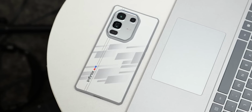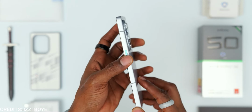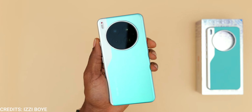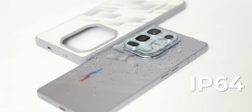Now, moving on to the design and build quality. Well, design is quite subjective, but when it comes to build quality, at a glance at the Infinix Note 50 Pro Plus 5G, you'd realize it looks premium. It kind of reminds me of the Samsung Galaxy S25 Ultra. I mean, it's made out of aerospace grade aluminum for the frame, which screams premium to me. On the other hand, the Tecno Camon 40 Premier has a plastic frame, but it retains a higher IP68 and IP69 water resistant rating, which is a lot better than the IP64 rating on the Infinix Note 50 Pro Plus. So when it comes to the basic premium feeling, the Infinix Note 50 Pro Plus wins that, but when it comes to durability, the Tecno Camon 40 Premier is actually better.